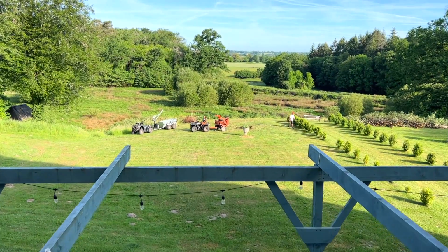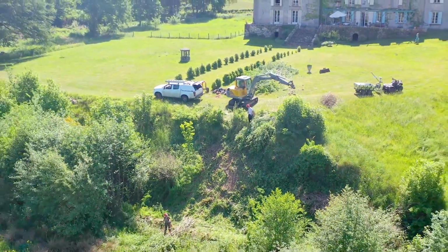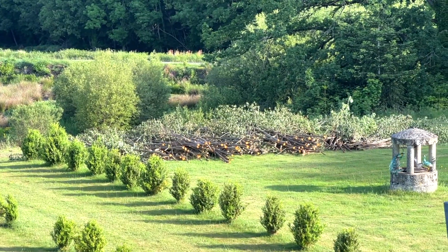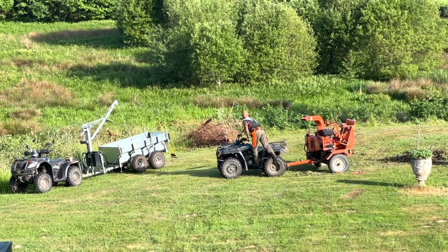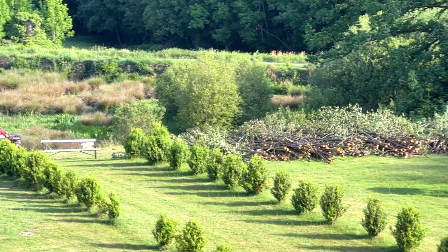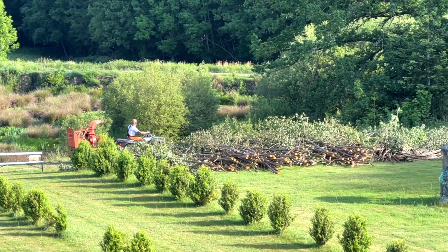Looks as though it's going to be a busy day. If you saw Thursday's video, you'll have seen Nick cutting down most of the trees that were growing at the base of the slope in the old lake. And there they are, huge pile of them. So now it looks as though he's bringing the chipper into place so that we can start turning the young forest that had been growing in our future lake into mulch for the garden.